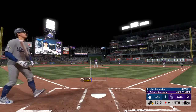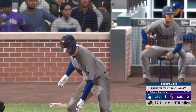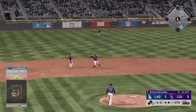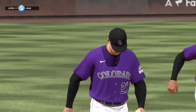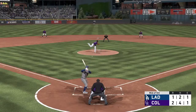And this winds up inside for a ball. 2-0 now. Clearly working the bottom of the zone, trying to get a ground ball for a double play. Now the 2-0. On the ground to short. This could be 2. To second for 1. On to first as they get the double play to get him out of the inning. Nothing doing for the Dodgers here. They still trail it here 2-1.